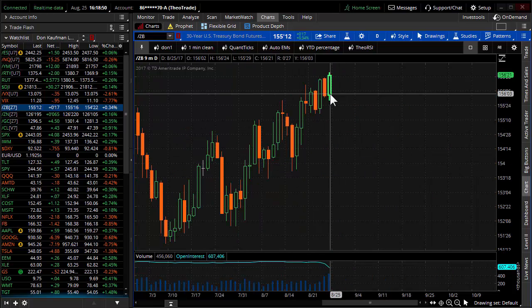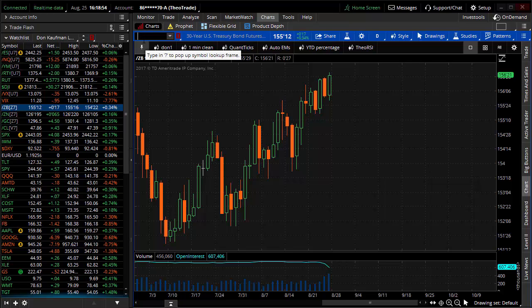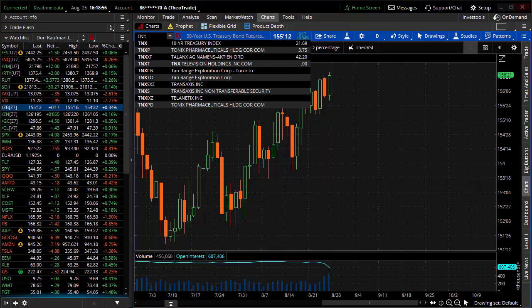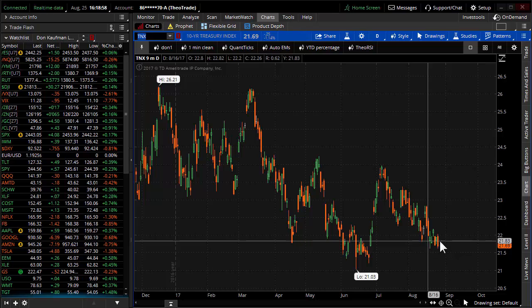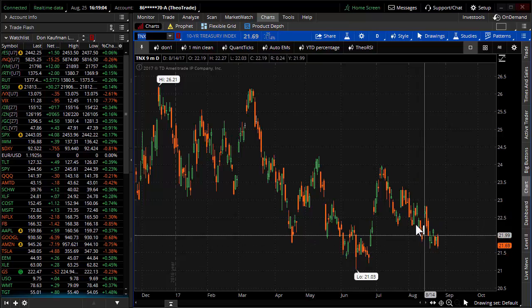The bonds are rallying. Okay, that's taking interest rates down. You want to look at interest rates over there? Take a look. It's called TNX. What does it stand for? We're all the way back to like 2.1% on the 10-year. That's interest rates going down.